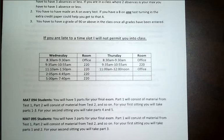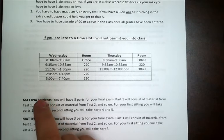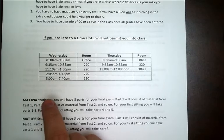So I forgot to mention that if you do decide that you want to come in and do your entire final exam, let's say at 8:30 in the morning, then you don't have to come to your class at all. That counts as your attendance for the rest of the week, and you'll be good to go.